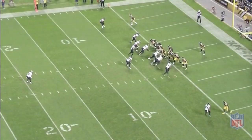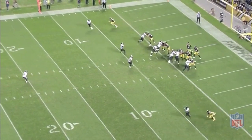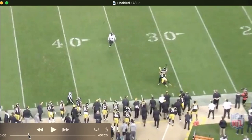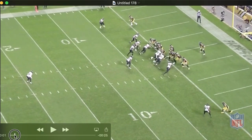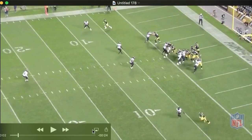This is a bail and 3 deep look, but it turns pretty quickly into a man coverage scenario. Brandon's keying the tight end or the tackle here. Right away, he bails out. Receiver takes an outside release. That's Schuster. Turns and plays, and he's got a man.